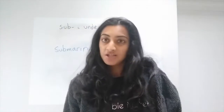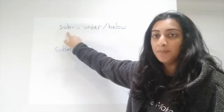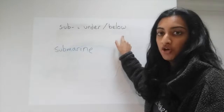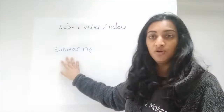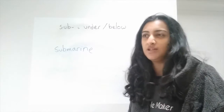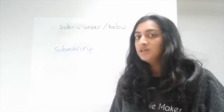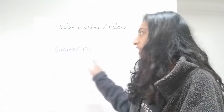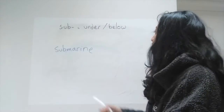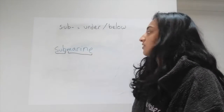And this is the last prefix, a very interesting one. This prefix is sub, and sub carries the meaning under or below. Now I'm hoping all of you should have seen this word before. Submarine. Have a think in your head. Do you know what a submarine is? Have you ever seen a picture of one? If you haven't, don't worry. We can work out what it is by using our prefix and our root decoding. So we've got the prefix sub and the root marine.